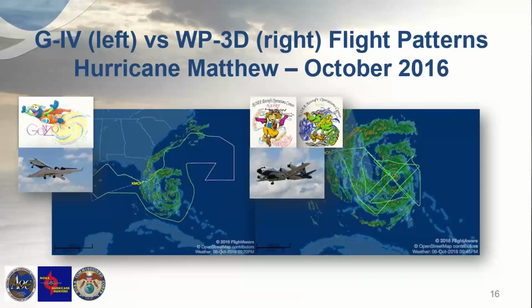So here's comparing kind of the area of a storm that Gonzo, the little airplane we talked about earlier, would fly, compared to where Miss Piggy and Kermit would fly. So on the left side of your screen, this is for Hurricane, I think it was Matthew back in 2016. And so Gonzo, that smaller airplane, is gonna fly all in that green shaded area around the hurricane environment. Whereas on the right side of your screen, that's where the NOAA hurricane hunters are going to fly. Kermit and Miss Piggy, they actually fly into the storm, and they're sending out those dropsondes, trying to get all kinds of meteorological information.